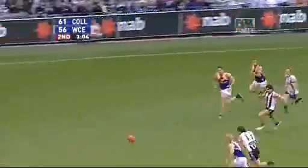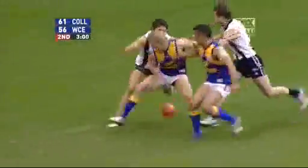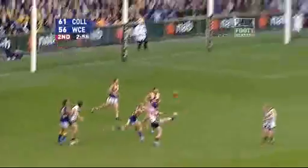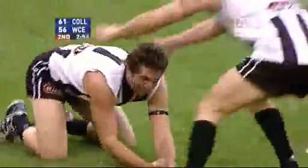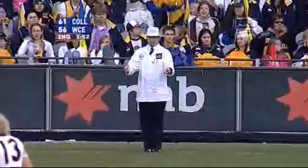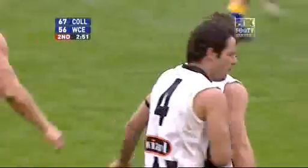Tarrant at the back, knocks it to the top of the goal square. O'Brien, this time Braun pushes him off the ball. Holland, good tackle, forces a turnover. O'Brien again, snap, goal square, Market, he picks another. Shane O'Brien, 2 goals in a minute. And Collingwood all of a sudden lead by 11 points.